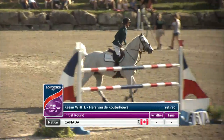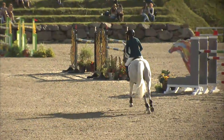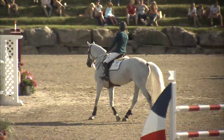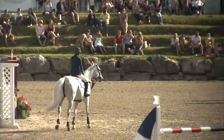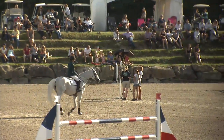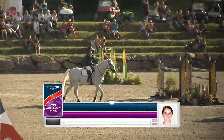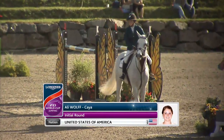So we'll move on to number 717 now. Third place finish yesterday for Kaya and Ali Wolf. Ali and John Wolf own this horse. They went clear yesterday and fast. They were 43 seconds on the clock in the jump off. She's had some great results with this horse in the past couple months. I think she won even 2 classes down in Tryon. She's got her other horse, Casal, clean, so I'm sure she's hoping to get 2. That'll make her very comfortable and be in a great position.